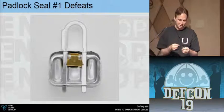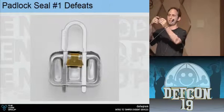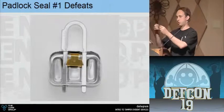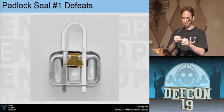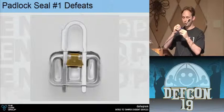But what I thought was a really funny attack is you could take another shackle, which is funny, because you see they have these little tabs. So it's supposed to be where you can put a serial number so you can't just replace the shackle. So we'll assume that they're serialized. But you just take another one, and you kind of fit it down in.